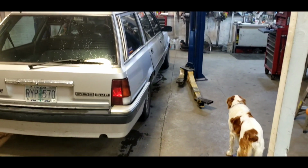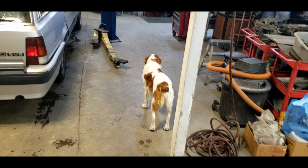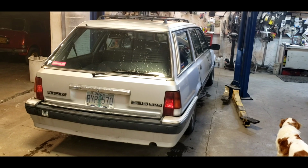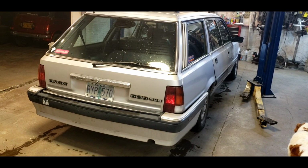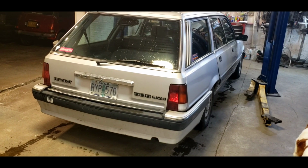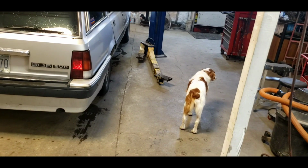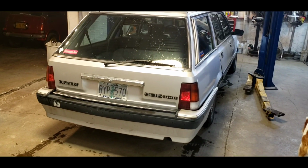Stella is showing us her French heritage. She is a Brittany Spaniel, which comes from the region of Brittany, I believe, in France. And maybe this Peugeot wagon came from the same area as my dog. I don't know. We're looking at dog butt and we're looking at a Peugeot butt.